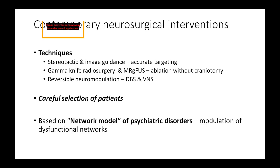Earlier, there was something called a modular model, where psychiatric disorders were considered to originate from one particular part of the brain, say the frontal lobe. But now it is said that more than a particular part of the brain, the network connecting various parts of the brain is more important in modulating various cognitive and emotional functions, and probably psychiatric disorders also. So if you target anywhere among these dysfunctional networks, you might be able to produce some change in psychiatric disorders.